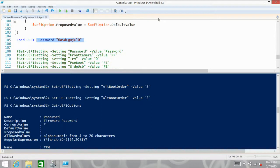Yes. Don't recommend it, though, because basically you're making your OS vulnerable at that point. Correct. Yeah. Just like all these other settings, I think it's FE to enable it, but it tells you what the value is to put there.